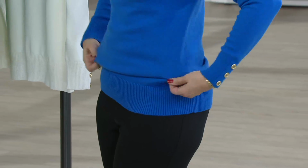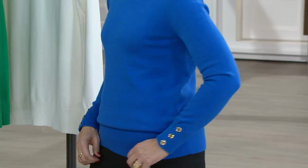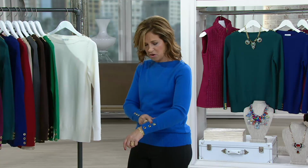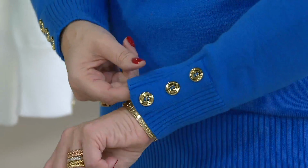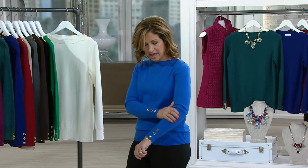If I want to dress it up, you can fold it over and make it into a shorter classic sweater. I love the way the ribbing is done at the sleeve also, with that little banding right here. You can see the buttons are beautifully done, and the ribbing is also not too tight. It's a really nice ribbing that fits perfectly, and you can see how smooth and silk-like the sweater is.